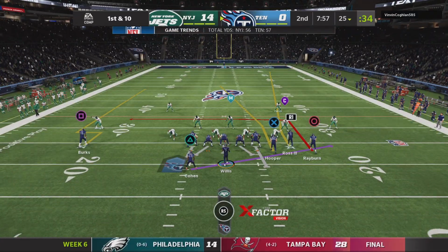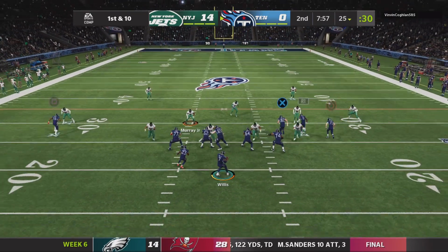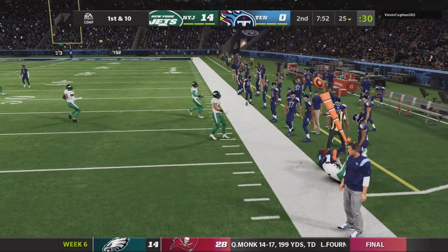Tennessee offense about set and ready to go. And 2 interceptions thrown here in this first half. You hear it no matter the sport. They say the great athletes, they can kind of have a short-term memory, but that's easier said than done.